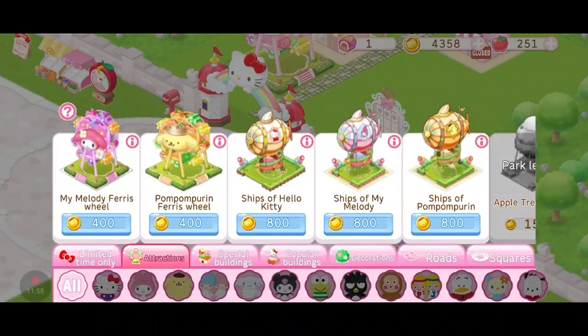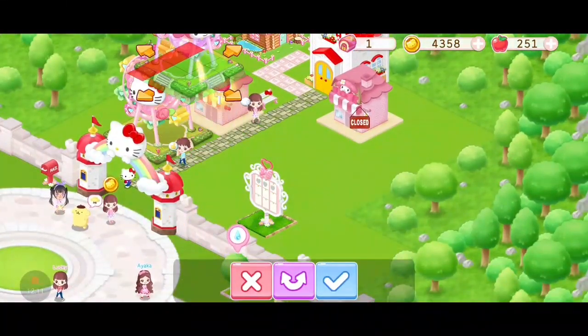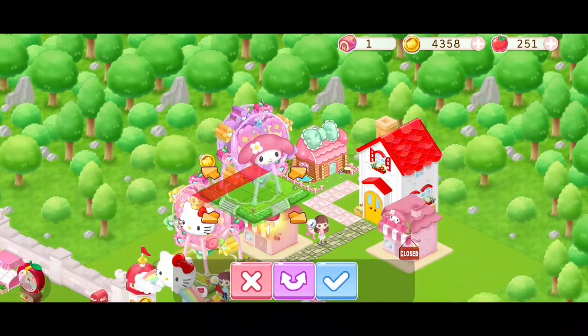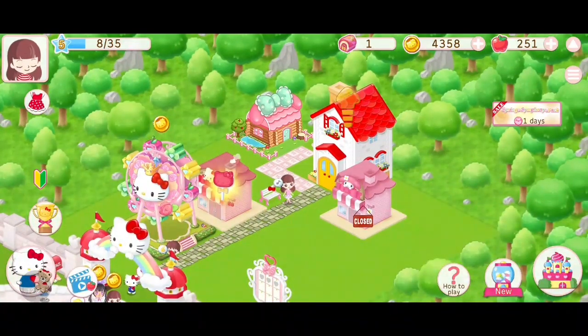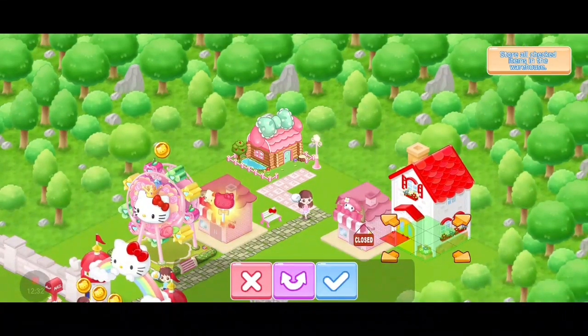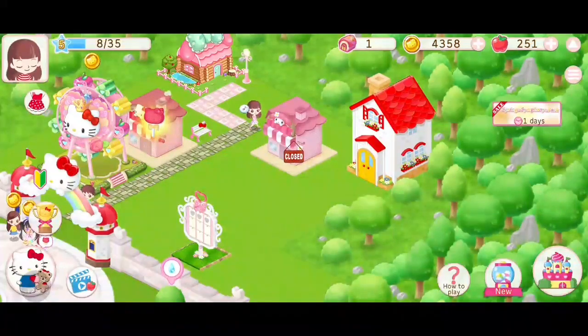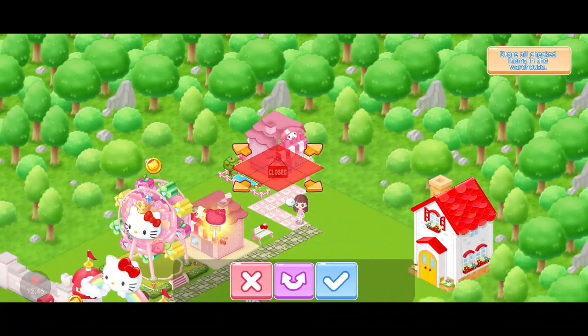Should we have a, we've already done a My Melody, no, we've got a Hello Kitty Ferris wheel. Should we have a My Melody Ferris wheel next to her house as well? Two Ferris wheels. Is it going to fit? No. Okay. Can I move previous items? I can. Okay, so if I just move that over here for now. And that's My Melody shop. So I might move that. Can I sit that next to her house?